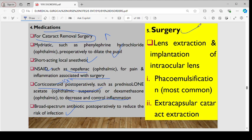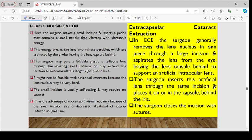Now coming to the surgery, where lens extraction and implantation of intraocular lenses is normally facilitated through two major surgeries. You could have phacoemulsification, which is the most common, or the extracapsular cataract extraction. In phacoemulsification, the surgeon normally makes a small incision and will insert a probe that contains a small needle that vibrates with ultrasonic energy. While in the extracapsular cataract extraction, the surgeon generally removes the lens nucleus in one piece through a large incision and aspirates the lens cortex from the eye, leaving the lens capsule behind to support an artificial intraocular lens.